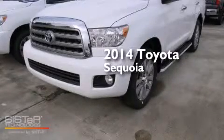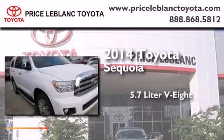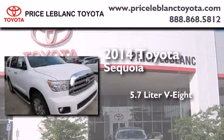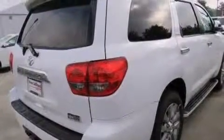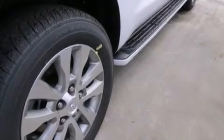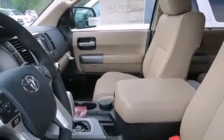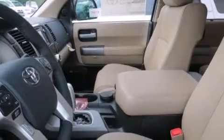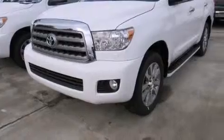This is a brand new 2014 Toyota Sequoia. It has a 5.7-liter 8-cylinder engine and an automatic transmission. All of the following features are included: the Toyota in-tune infotainment system, air conditioning, cruise control, a leather-wrapped steering wheel mounted controls, an auto-dimming rearview mirror, a home link feature, front and rear reading lights, an engine immobilizer theft deterrent system, and an auxiliary power outlet.